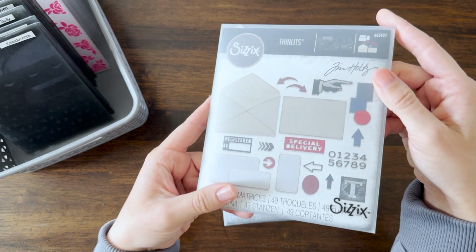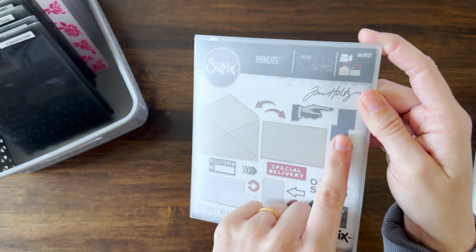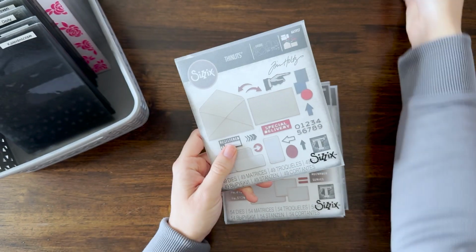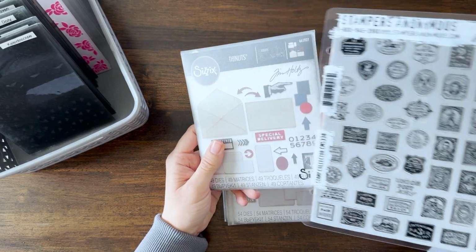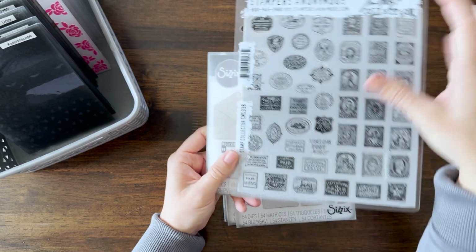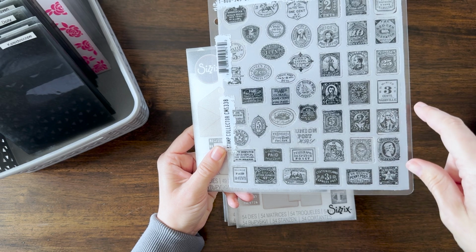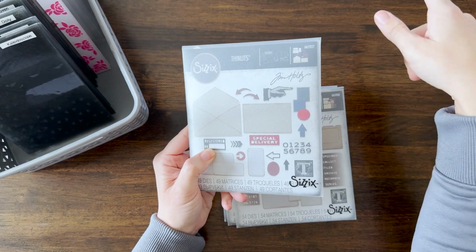This is Postal. So this has some really fun little envelopes, but this also has these postage stamp dies, and many of these are sized to work with that postage stamp set. So there isn't an oval shaped one in here. Oh, I guess there is. I'm trying to think. Oh, it's this little guy. There isn't necessarily one that fits for that. But a lot of these postages will work with that.